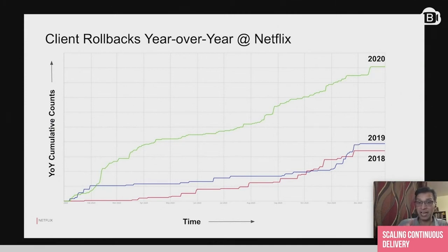And so if we didn't have the current system in place, we could have potentially exposed our consumers to these regressions.